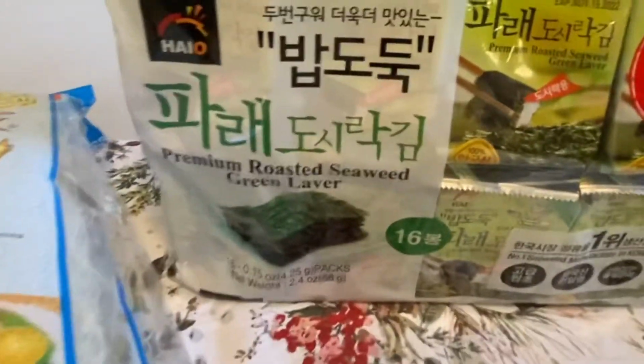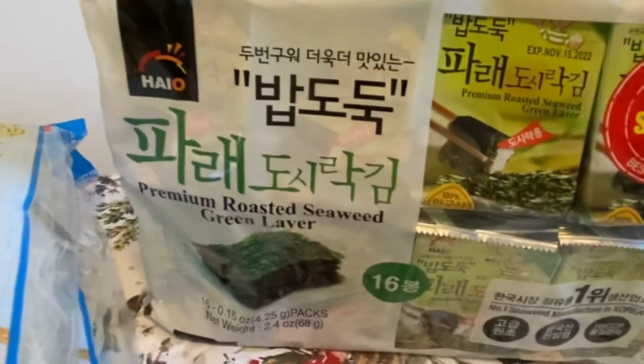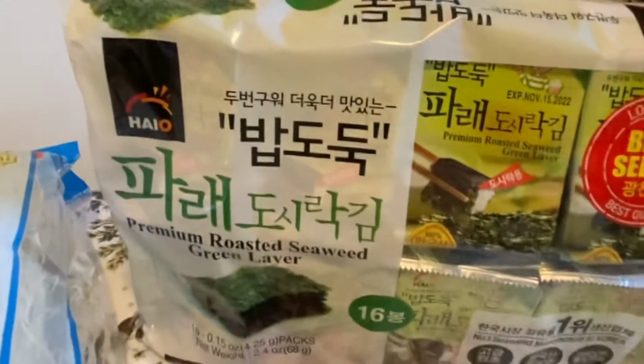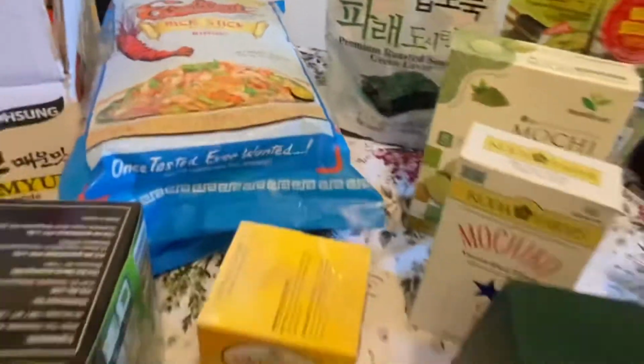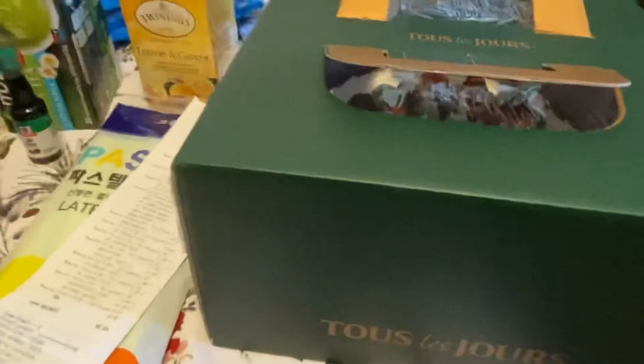And lastly, what we got in our haul here is premium roasted seaweed flakes. We eat that. My daughter loves it as a snack. This is the first time that we got this, but we love it overall. We eat it within a day. Oh, and for the cake, it's not included in this price because this entire haul was $92, not including the cake. The cake was $42.